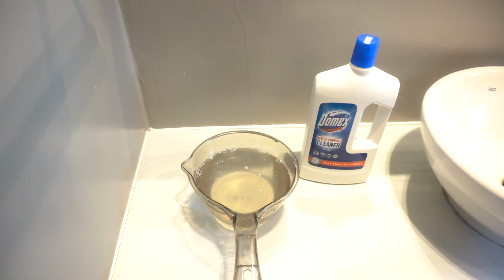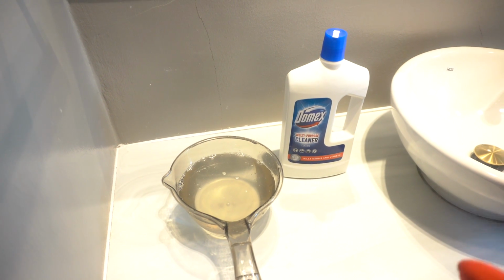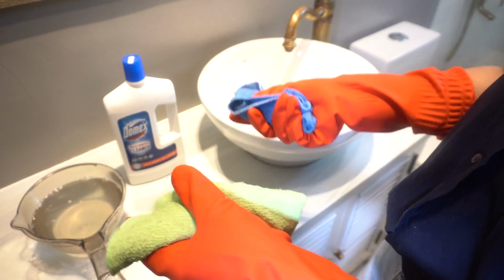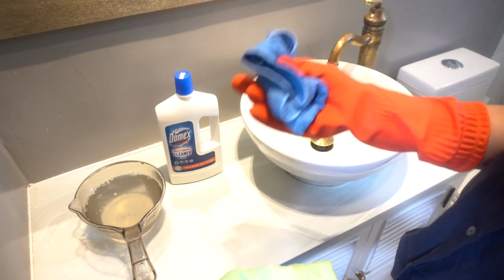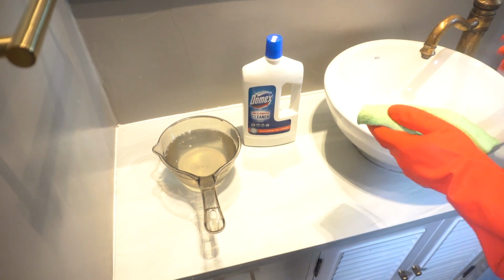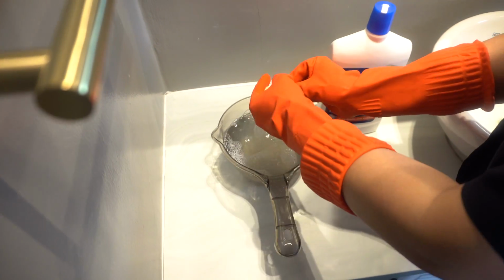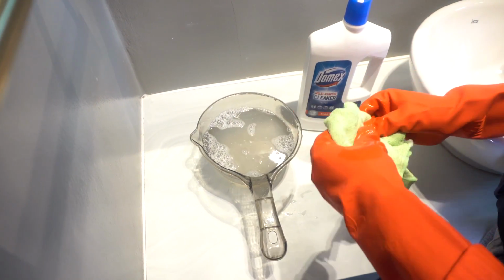But of course, if you are trying to remove hard stained dirt, then mas maganda if ibabad nyo muna siya sa concentrated na Domex. But this one, I'm showing you, maintenance. And here, I will show you that I have two colored microfiber because I don't use the one for the countertop on the floor. So the blue one is the color that we use for cleaning the bathroom floor, and then the green one is the one to use for the surface. And so what you're going to do is just put it inside, and please, unahin nyo muna yung mga surfaces bago nyo to mamaya gamitin sa floor.